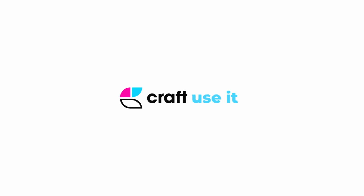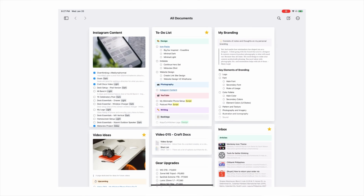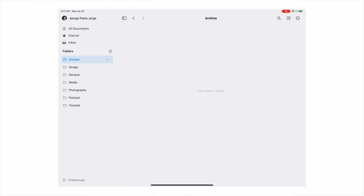So, how do I use Craft Docs? Well, basically all of my ideas, write-ups, captions, and anything notes related go straight into Craft Docs. My setup is pretty straightforward. I organize everything into folders. I have an archive folder for documents that I don't need anymore but might reference in the future. Well, there's nothing in it now.